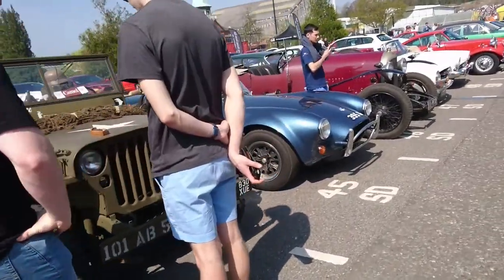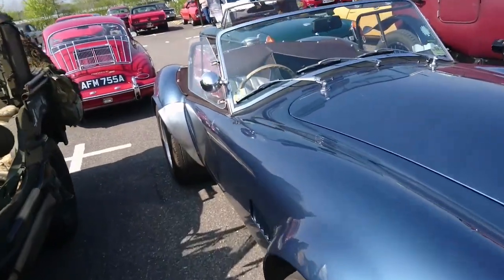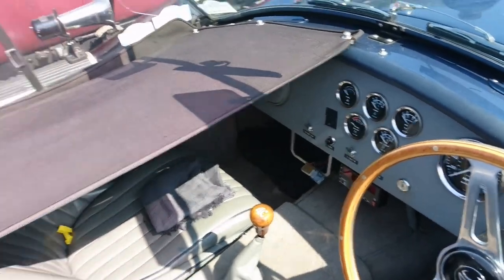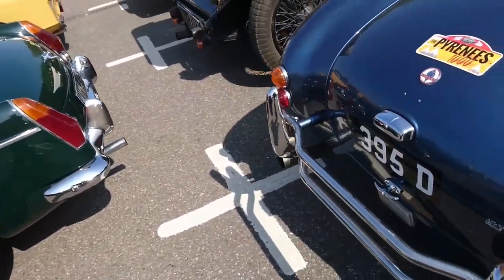Willys Jeep. AC Cobra. Now, this is probably a replica because most of them are. Yeah, it looks a lot more modern than the mid-60s. I think this is a replica. I don't know what type it is.